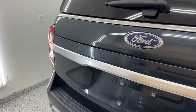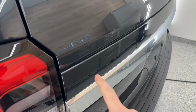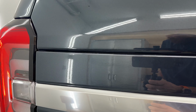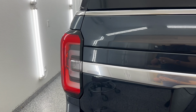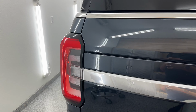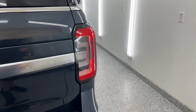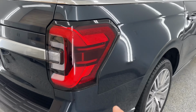Now here on the back, we also have metal and plastic. But these, in my opinion, do look pretty good. They're slightly different as far as metallic, but something that most people, unless you're a weird detailer like myself, you're not gonna see, it's not gonna bother you. And in all honesty, this doesn't bother me at all, but this really does.